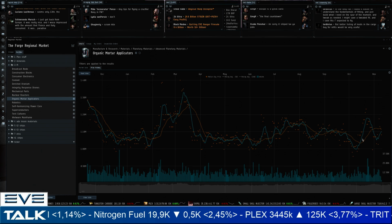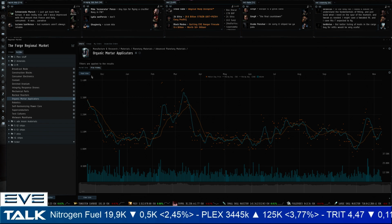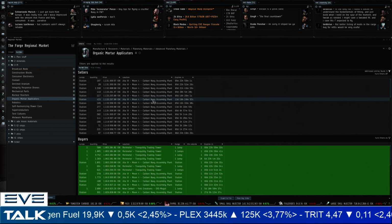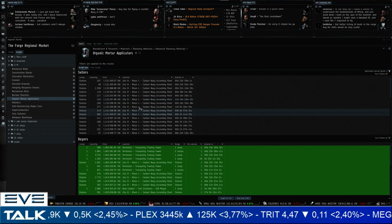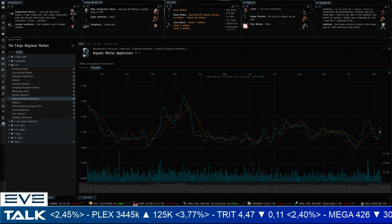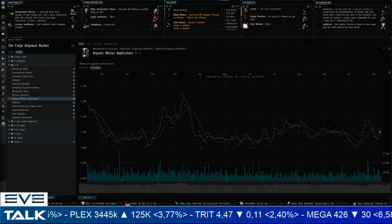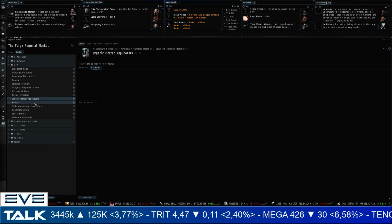Organic mortar applicators are also up a little bit in the last couple of days on increased volumes, but not enough to really make a big difference. 1.1 million, a bit above that for the sellers, and a bit below 1.1 million for the buyers. So definitely a bit of a comeback on the announcement of the expansion, but nothing too major, not a massive breakout here.